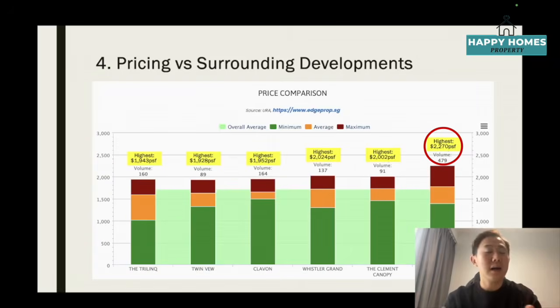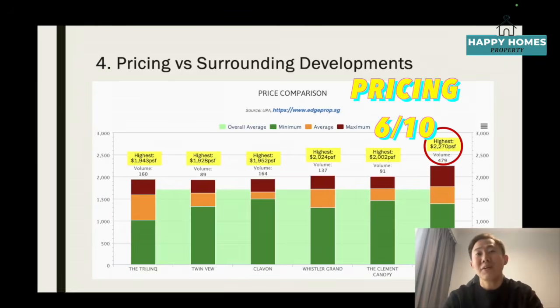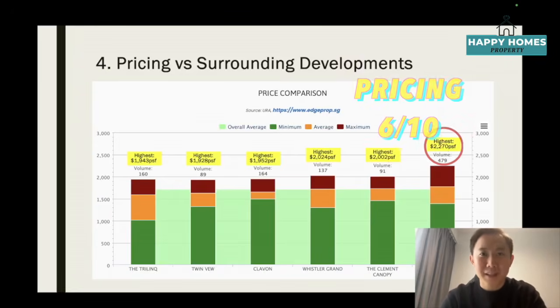On the bright side, other comparable developments pricing have also hit a high of almost 2,000 PSF. There is also an upcoming launch at Clementi Avenue 1 next to Claiborne, which will likely launch at a much higher price of 2,004 to 2,005 PSF. On balance, my rating for pricing will be 6 out of 10.